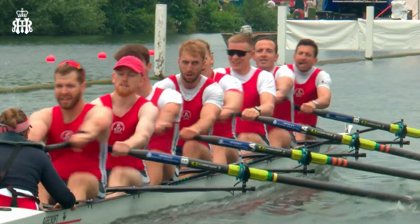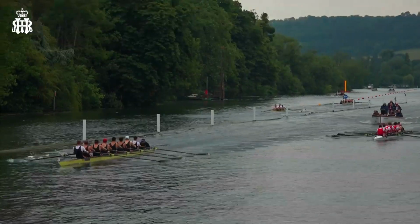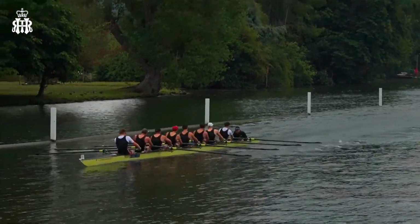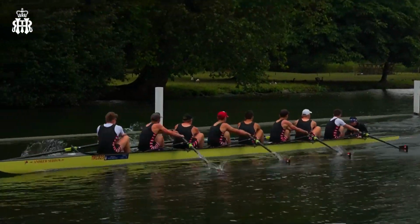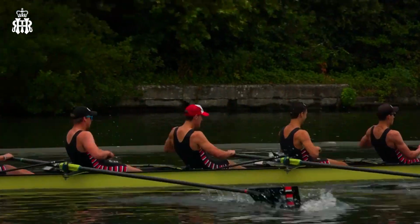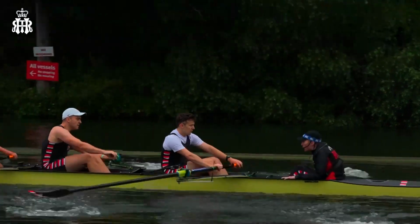So a very different situation they find themselves in early on in this race against Thames Rowing Club. Already a couple of lengths down. A long way to go for them, a long way to go in this race, but you can see the cops there from Thames, Matthew Moran all the way through the boat, Ben Thompson in the bow seat, through to Patrick Torrens in the stroke seat there.